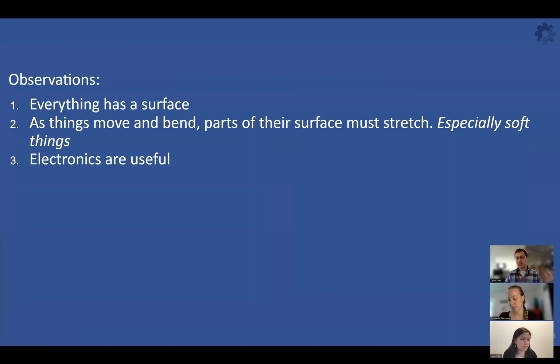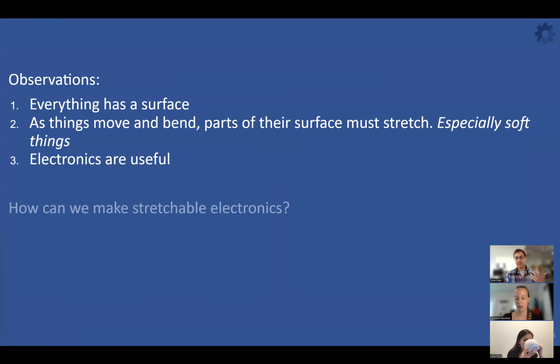So within this whole broad arc theme of trying to make shape-changing robots, we started to realize that it would be useful to be able to make easily scalable and integratable stretchable electronics. So I laid some of the groundwork with a couple of my lab mates, and they were even working before I was around, so I can't take all the credit for this.